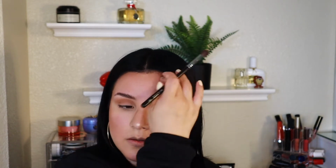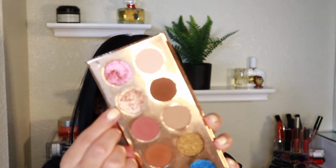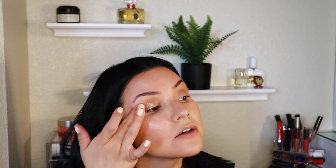Okay, so something like that, just really to warm it up. I'm going to go back with that second shade we used and I'm just going to blend out to the outer edges a little bit more. Okay, so I'm actually going to take this shade right here and I'm going to take it with my finger. That shade is Just a Kiss and it is just the most pretty sparkly shade. I love it. It's a good topper but also a good all over shade. So I'm actually going to diffuse it up to that crease. So it's not just on the lid, it's being diffused onto my crease. So it's going up. Just like that. I feel like that's really pretty.